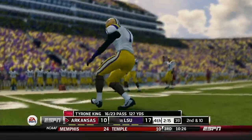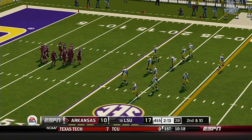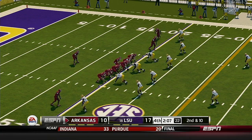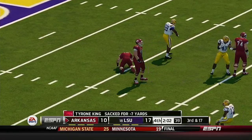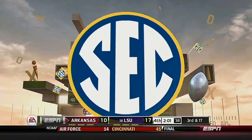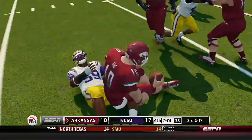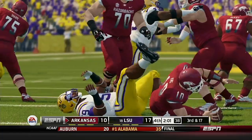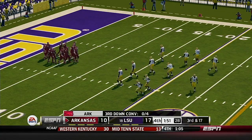Fires incomplete. He was looking for the tight end. From their own 20-yard line, second down. They get to the quarterback and end that play before it even got started. This young man didn't even have a chance to make something happen. It's tough to find your receivers when the defense is in your face like that. So the sack makes this third and very long.